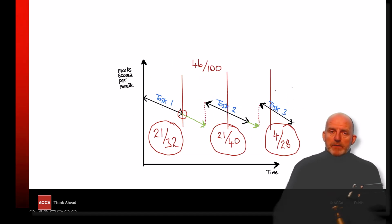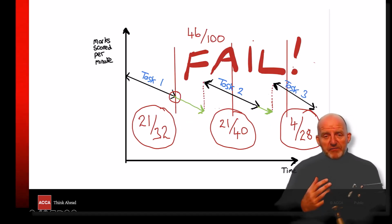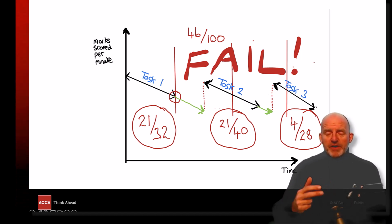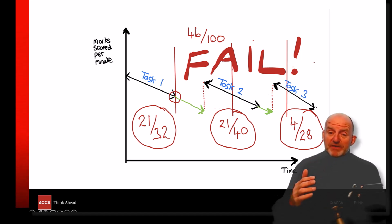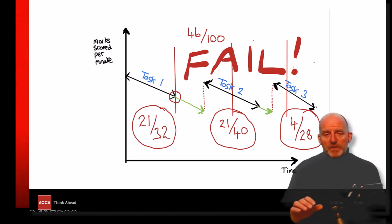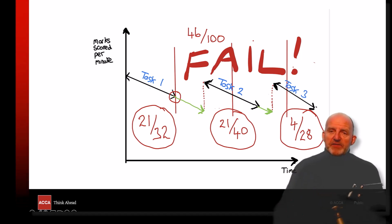So the problem is that the total mark out of 100 comes to 46, and sadly that's a fail, and we would have been far better trying to get 50% of task 1, task 2 and task 3, which would have enabled us to pass just over 50 rather than spending longer on task 1 and task 2, which got us a few more marks but not enough to pass. So hopefully that visual will stick in your mind, and going forward you're going to have strict time management.